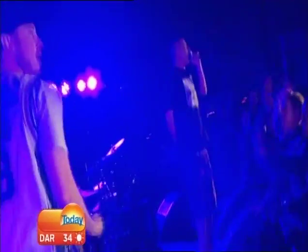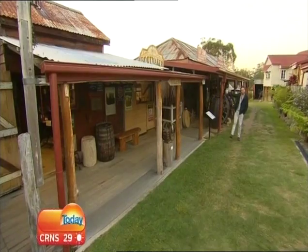Stand. Right now, though, let's get a check of the weather. There they are right there. Stevie's not in that lot, is he? No, I think he's somewhere else.